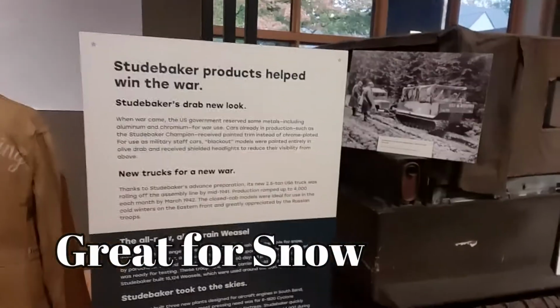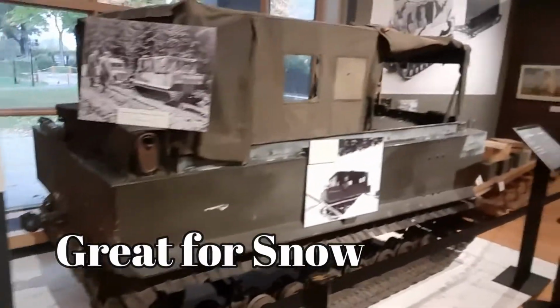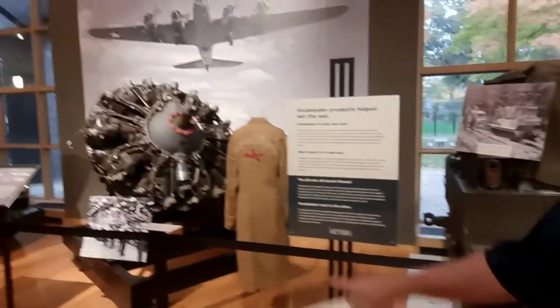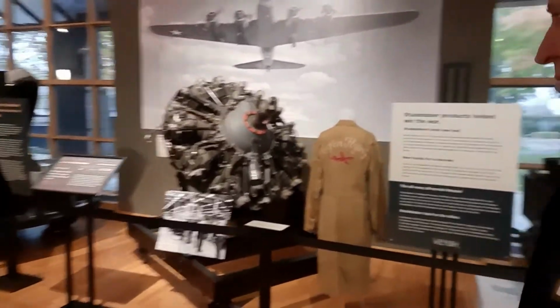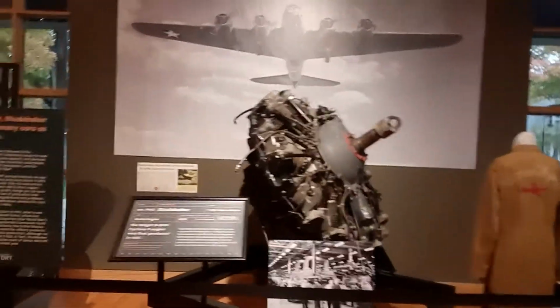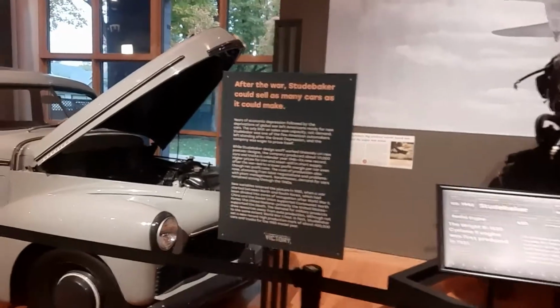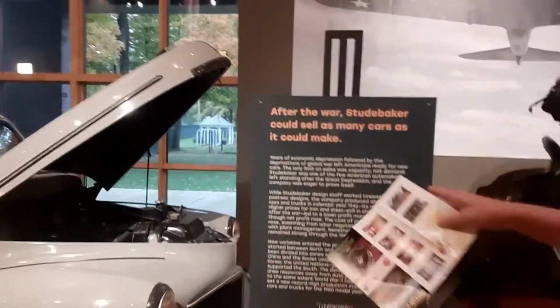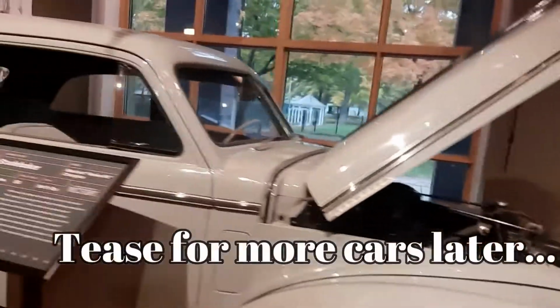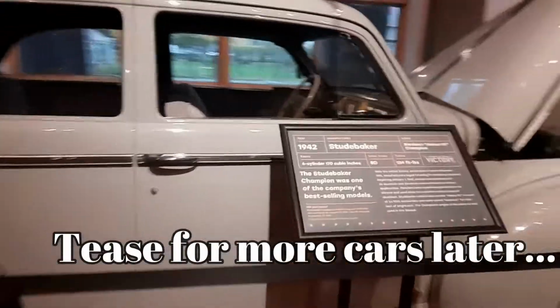So another part here's got the Studebaker. They made this thing called the Weasel, which is pretty neat. All-terrain vehicle. Motors, like airplane motor. After the war, could sell as many cars as it can make. All original. 1942. Interesting.